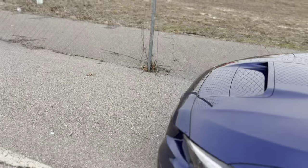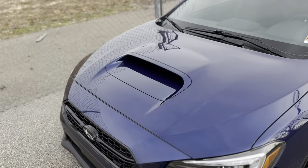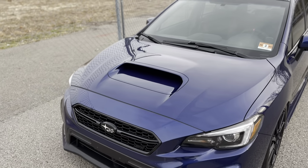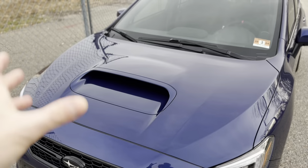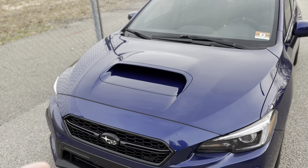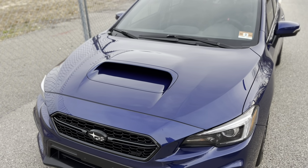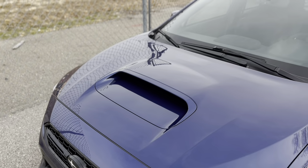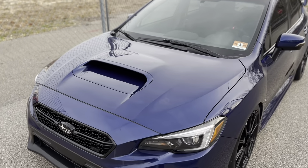Moving along to the front, I'm probably going to get another WRX Daily carbon fiber hood scoop. I loved how that looked. It fit very, very well. It added some nice contrast to the car and a really key component of the hood. I think the carbon looked good. It kind of broke things up a little bit. Not that the OEM stock painted one doesn't look good, but I just got accustomed to the carbon one. So I'd be picking up another one of those.